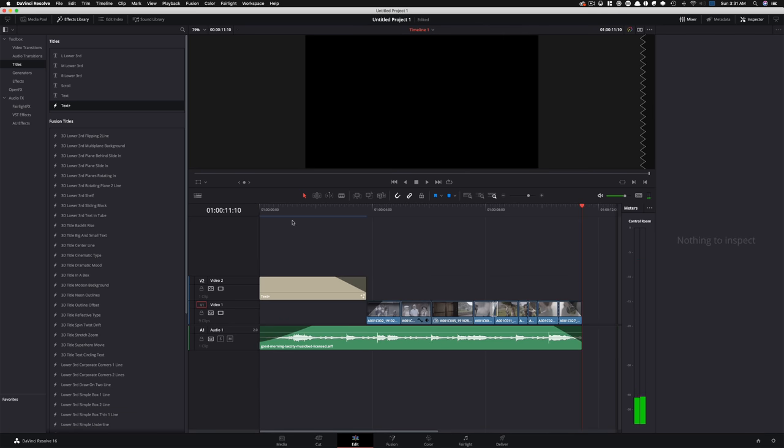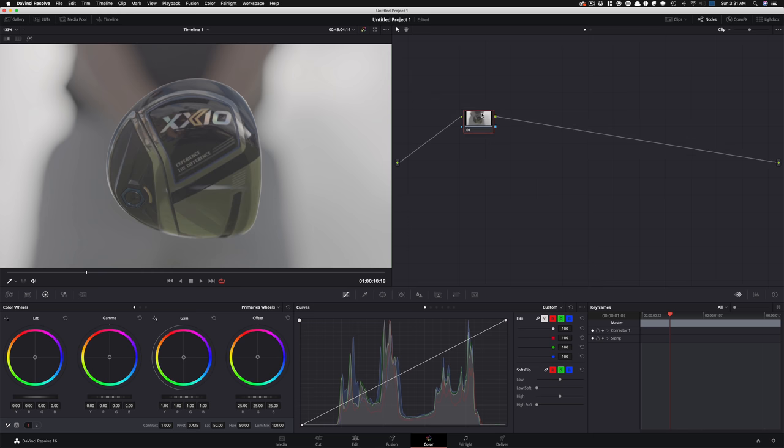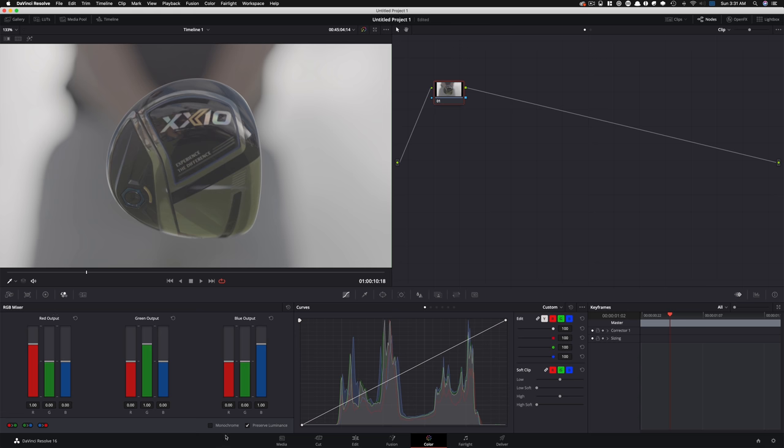So now that we have our basics down, we can move on to the color page, and I can show you some really cool techniques there. Okay, so let's just create really fast a really fun look. And I'm just going to go in my RGB mixer and I'm going to turn on monochrome to just create a cool look.